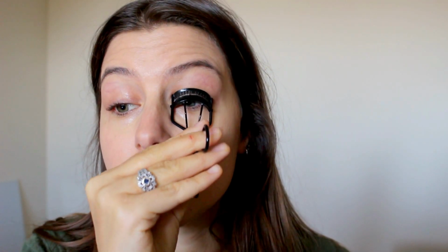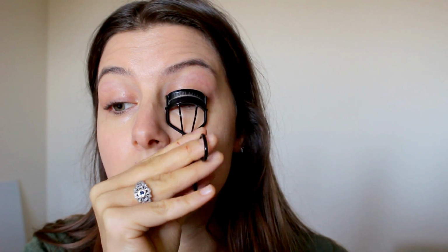Same thing on the other side, lift the lash curler up and then just gently squeeze and let go. Sometimes I just have to move them around a little, make sure they're even. And that just gives my eyes such a lift. I love that step.